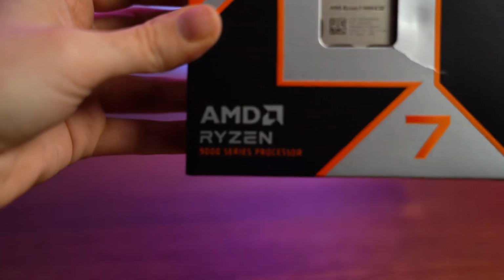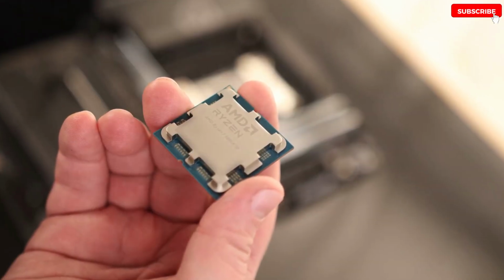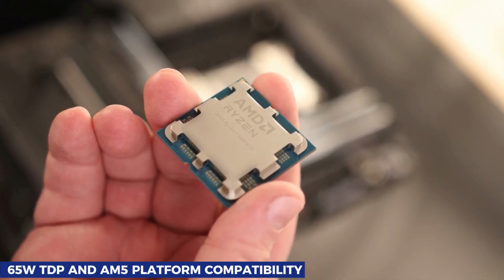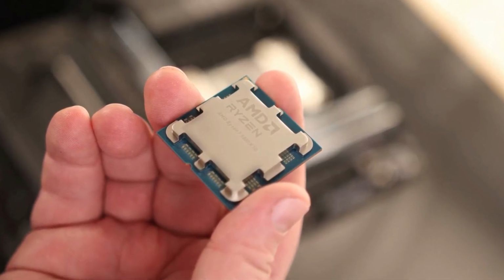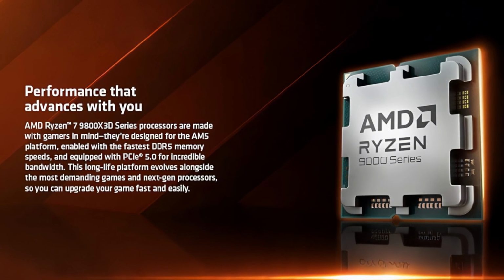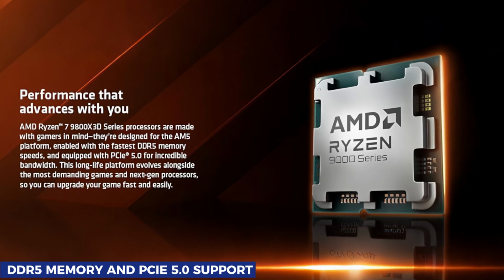While its ultra-optimized cache design means that a few specific games may see less dramatic gains, almost every title benefits significantly. Plus, with the 65-watt TDP and AM5 platform compatibility, the 9800X3D easily slots into modern systems with cutting-edge features like DDR5 memory and PCIe 5.0 support.